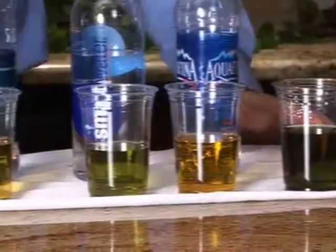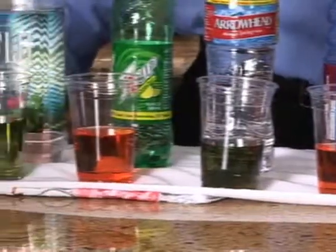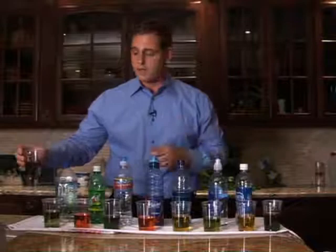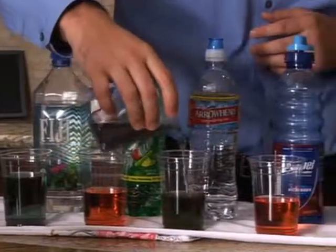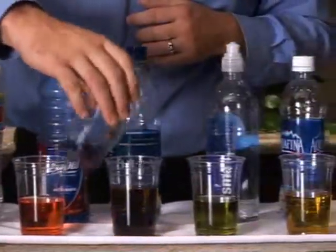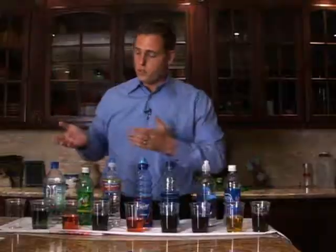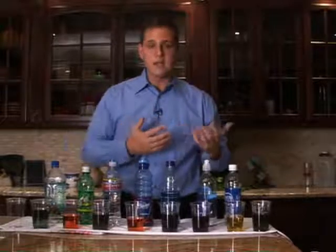As you can see, there's a wide array of colors here, notating the acidic level in each one of these beverages. And what I'm going to show you right now is that with just a few drops of alkaline water, you can actually change the pH level in most of these beverages. You're basically neutralizing the acidity, and that's essentially what you're doing in your own body when you drink alkaline water. When you add alkaline water to your body, you're slowing down the oxidation process.